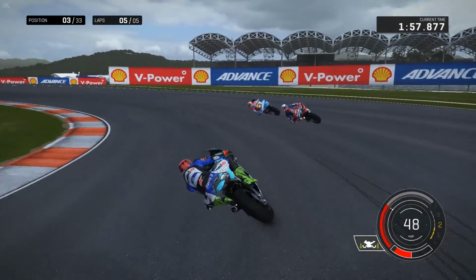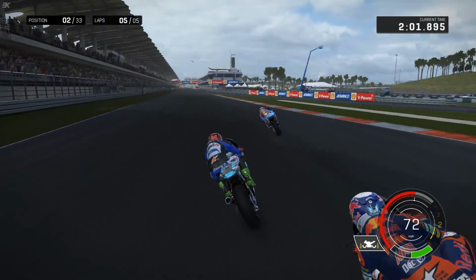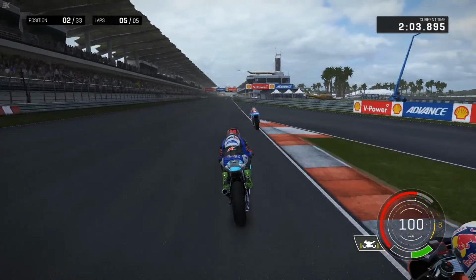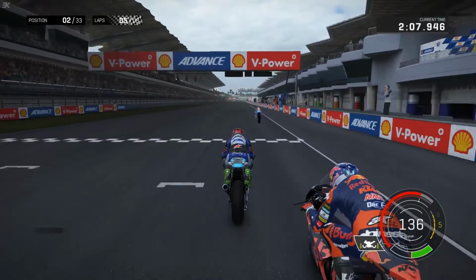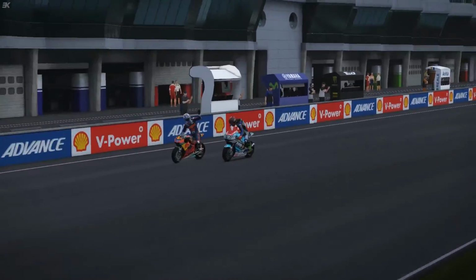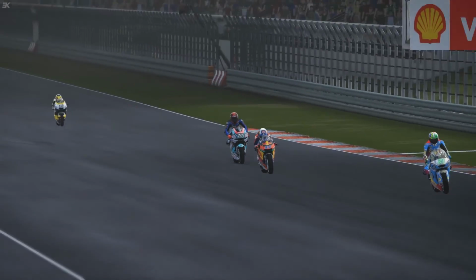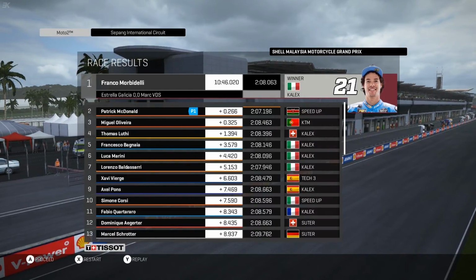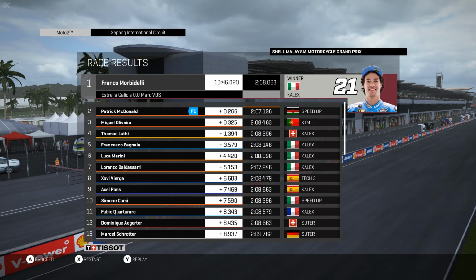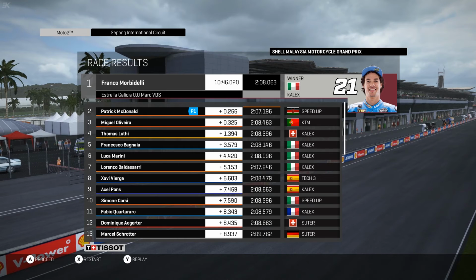As they go, both go very well. McDonald goes for the cutback down the inside of Oliveira, but doesn't quite get the drive to get past Morbidelli as the Italian wins. But McDonald wins the title, doesn't he? Fantastic ride. He gets the fastest lap, just a quarter of a second behind his main rival, the ex-Moto2 champion, as McDonald does win the championship.